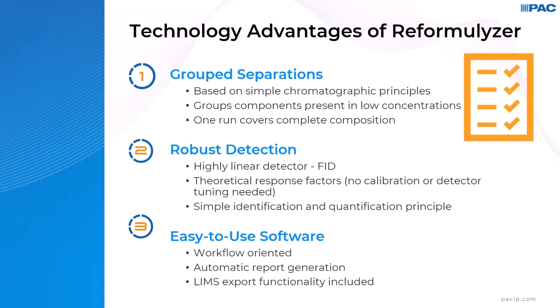The main user interface is its easy-to-use, workflow-oriented software with automatic report generation and LIMS export functionality. We also have a Reformulizer diagnostic tool and dedicated calibration and quality control samples for system performance validation. This makes the M4 Reformulizer the perfect candidate for accurate compositional analysis for samples in the gasoline boiling point range.